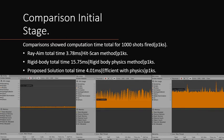Initial findings, as you can see here, seem to compound the hypothesis that physics simulated bullet trajectory can be as efficient as the hit scan method. For example, the hit scan's time is 3.78, while the proposed solution is only 4.01. Even though the hit scan is a fraction of a second faster, it can only consider straight lines. The proposed system goes far beyond this, for only mere fractions of a second extra computation time.